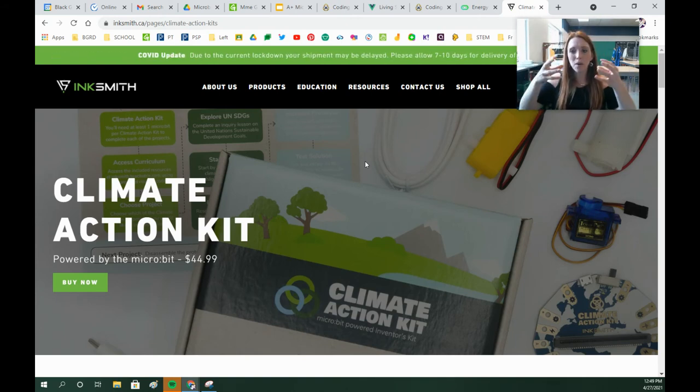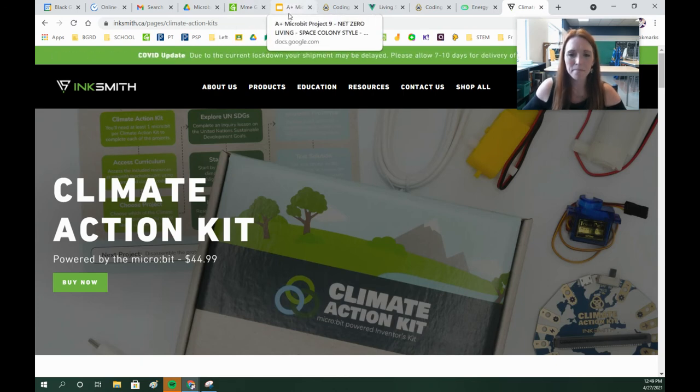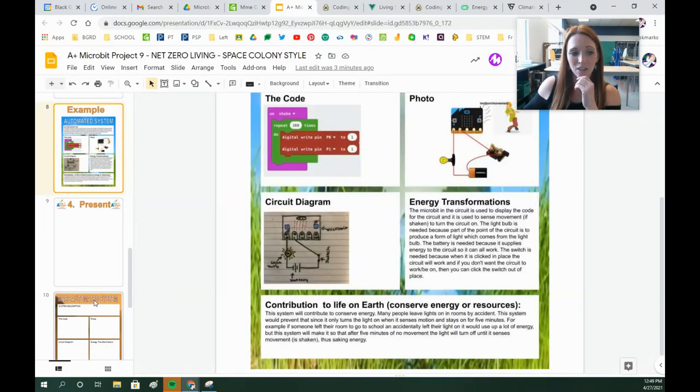You have to remember that the coding you're actually doing, you can apply to things that are in your imagination as long as they're within the realm of possibility and not complete science fiction. So I hope that gives you an idea of the project: using the kits that you have at home, building an automated system, and explaining how it's going to help the environment and life here on Earth.